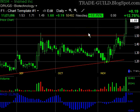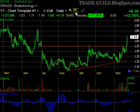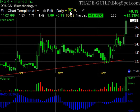Next up is INSM. This is actually our crowning achievement. This one is INSM on the videos last night, and we have this nice big ascending triangle type of formation. It's not really an ascending triangle, I don't think, but look at that breakout. Up 12.75%. It was available this morning, and I hope somebody got a piece of this.